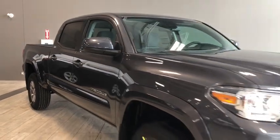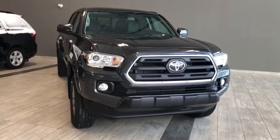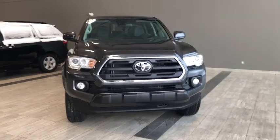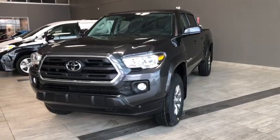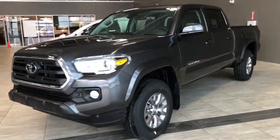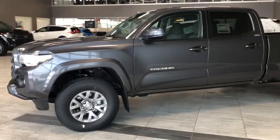Let's take a last look at our 2019 Toyota Tacoma Double Cab SR5. Some other features include your heated front seats, your AC outlet, and your Toyota Safety Sense. That includes the lane departure alert and dynamic radar cruise control. But there's a whole lot more I didn't get a chance to show you. Come in and take it for a test drive.